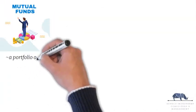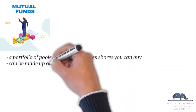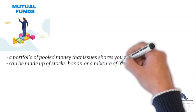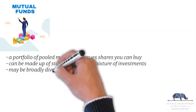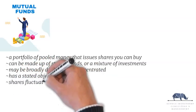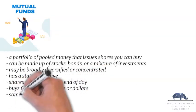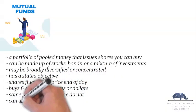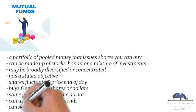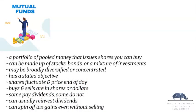Mutual funds are next. Mutual funds are a portfolio of pooled money that issues shares in which you can invest. Mutual funds can be made up of just about anything, or a mixture of investments. They can be very diversified and have many holdings, or they can be more concentrated. But the main thing is that each mutual fund has a stated objective. Shares do fluctuate daily, and they only price at the end of the trading day. Buys and sells can be in shares or dollars.